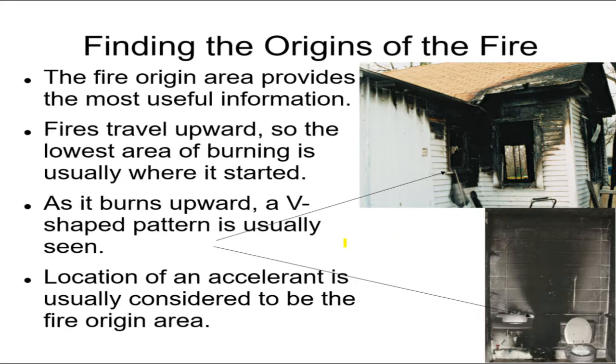Also, if we can find an accelerant, well, that's probably where the fire started, because that's what arsonists do. They pour the accelerant on the floor and they light the accelerant. So that's where the fire started. So these are ways of finding the origin of the fire, and hopefully we can find other bits of evidence and clues to find out the perpetrator of the crime.